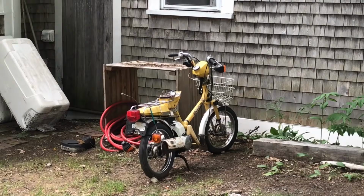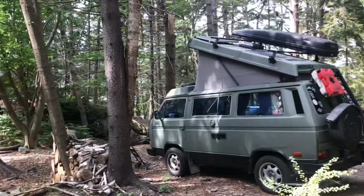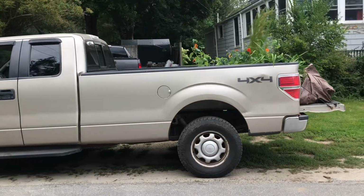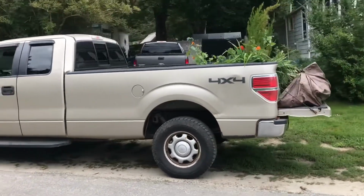There's this little Honda bike sitting over here. Came across another Volkswagen bus. Just down the street from the other one, there's another 2-wheel drive sitting here. Strange, this truck looks like a long bed. The front is like way longer than the rear. Usually it's a little more evened out.